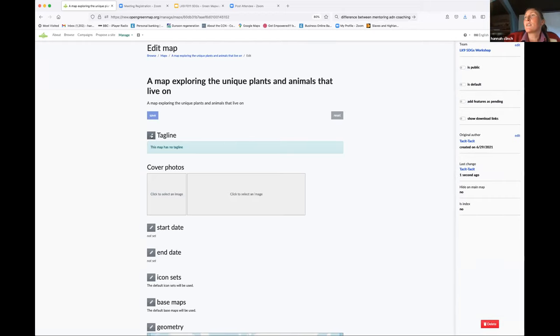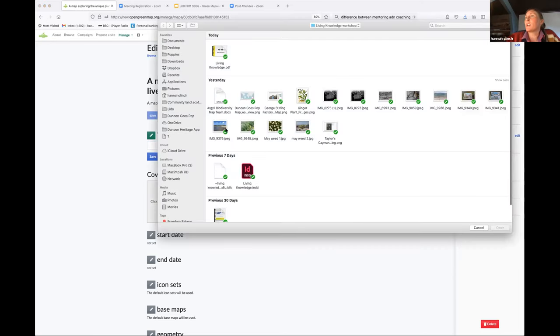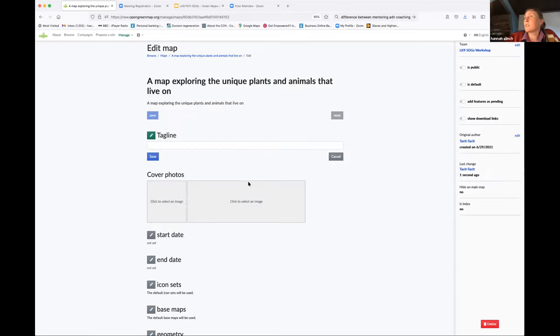So, tagline. You can add different features to your map. These are the sorts of things that will appear when people look at your map on that browse view as well. So we can put cover images here of biodiversity.